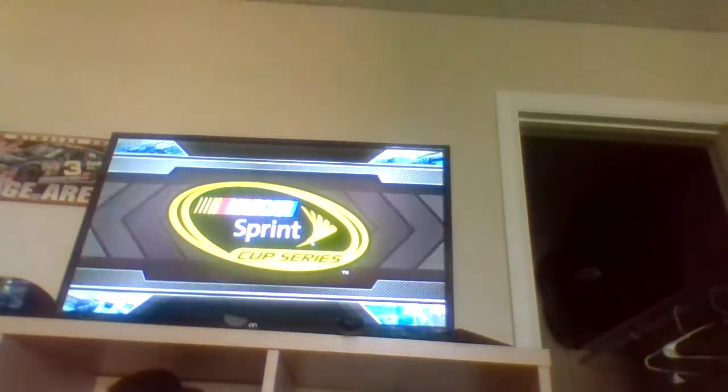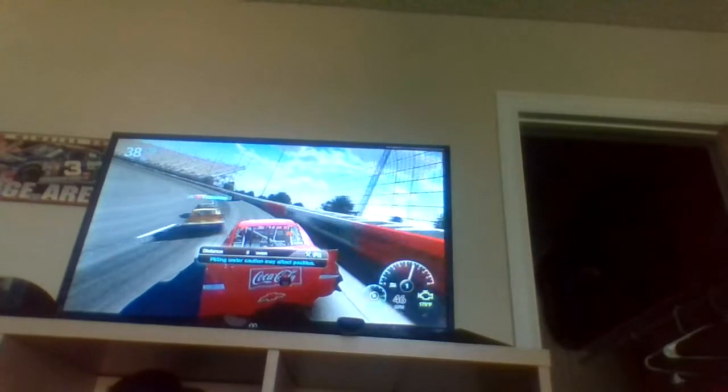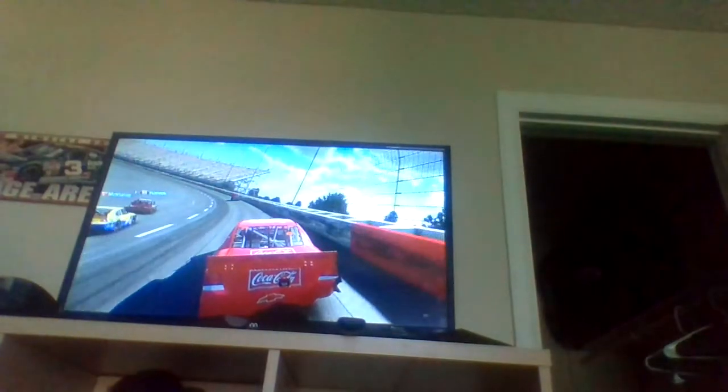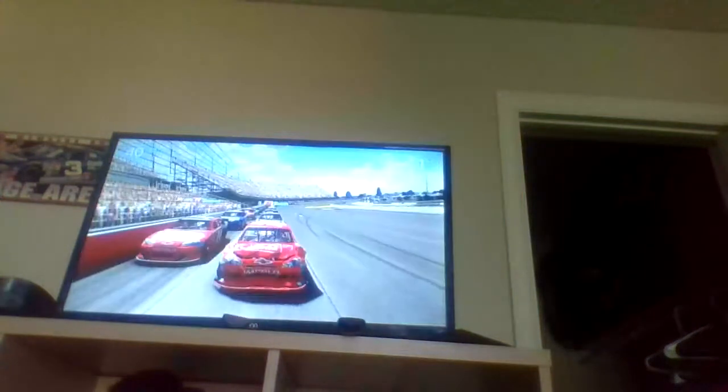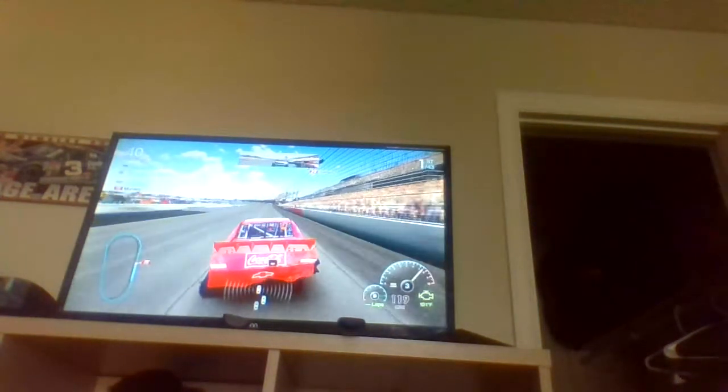So Landon Cassill spun towards turn 3. And there are a bunch of cars spinning all over the place behind. Dylan Murway will bring the field back down for the restart.